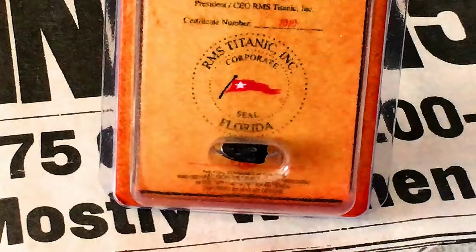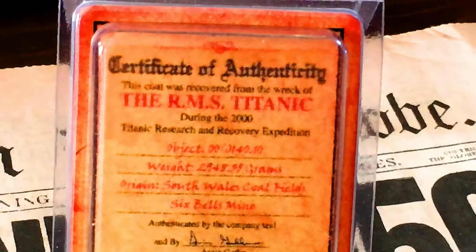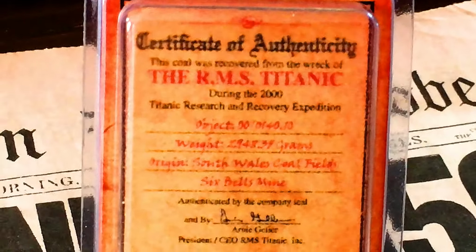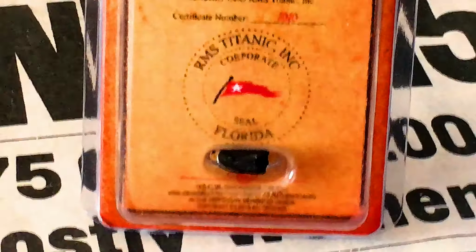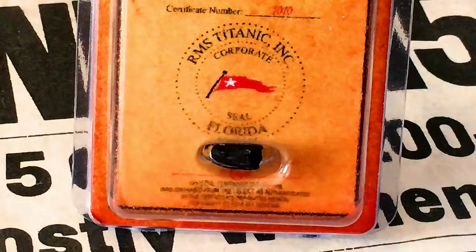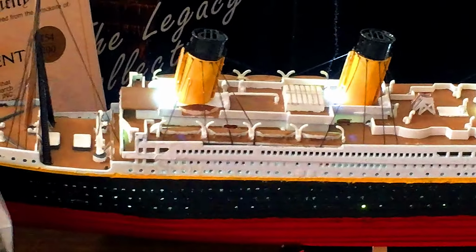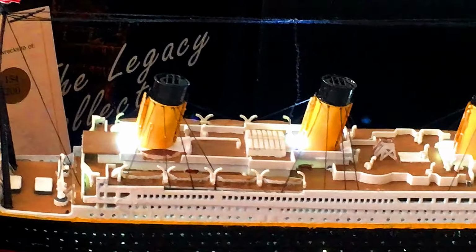You can still get these off eBay. I think I paid $20 for this. And think about $20. If you go to McDonald's and get a meal for $20 for a couple of people, you can go on eBay and for $20 you can get a piece of history. You can get an actual piece recovered from the R.M.S. Titanic. You can add to your Titanic collection.